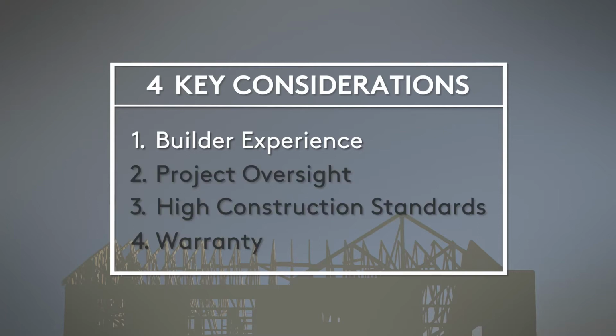First, builder experience. How long has the builder been in business? Do they stand behind their work? Determine how long they've been building homes and what their background in the industry is. Do they have experience building the type of home you're interested in?